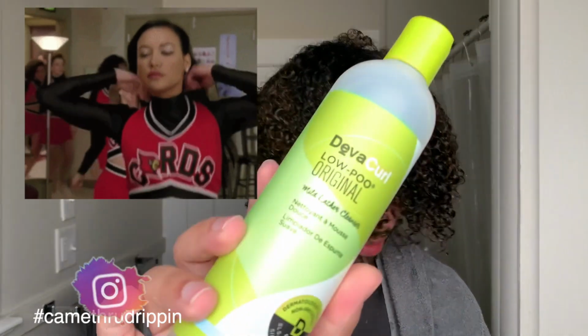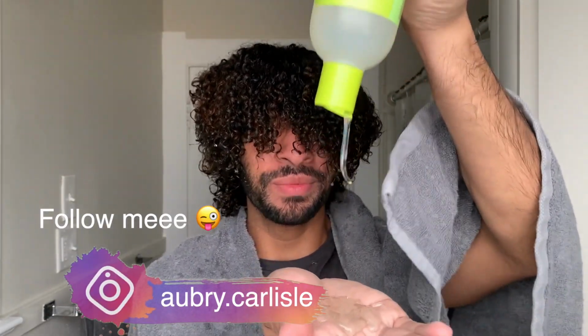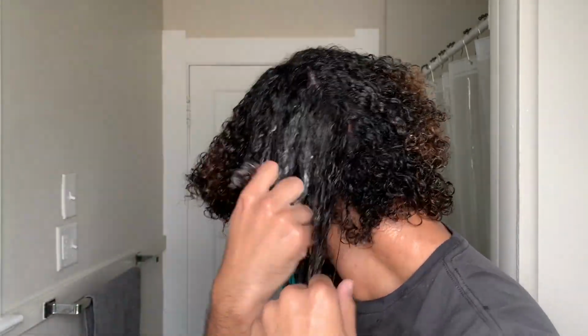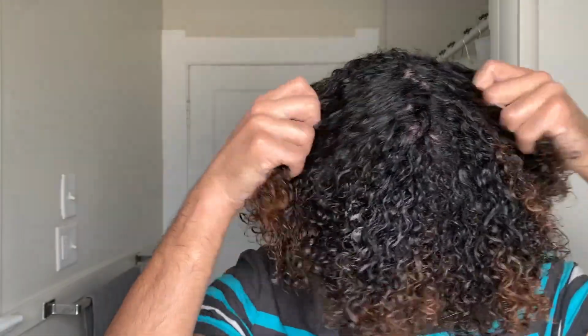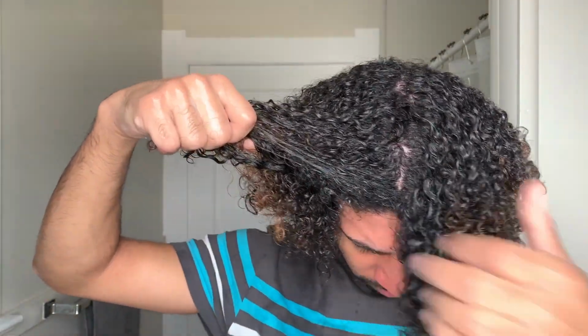So I let that sit for about 10 minutes and I washed my hair straight out of the shower, obviously, and we're going in with the DevaCurl Original Low-Poo shampoo. Stuff is pretty slimy and it has a lot of slip. This is one of the very few shampoos that I can use that I can also detangle at the same time with, even if I didn't pre-poo my hair or anything like that.